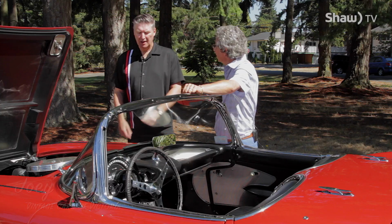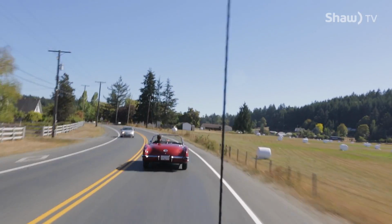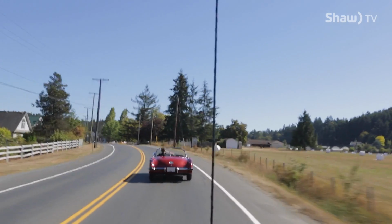Is this a day rider for you? Are you driving this car all the time? I try to get it out at least every week. Old cars like to be driven. I don't like them to sit. So about every week or two, I like to get it out and drive it around. It keeps everything nice, keeps everything fresh. I put only a certain amount of gas.